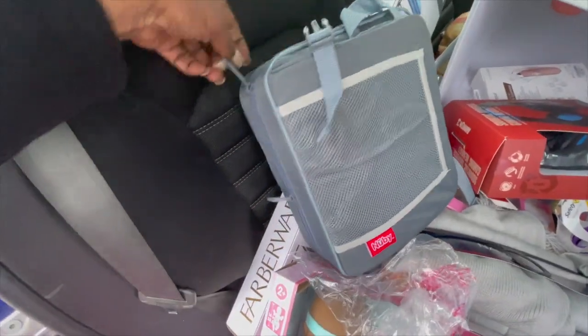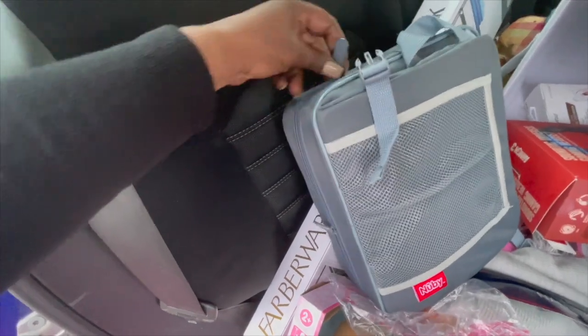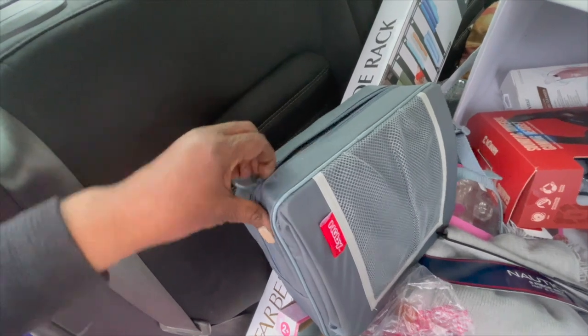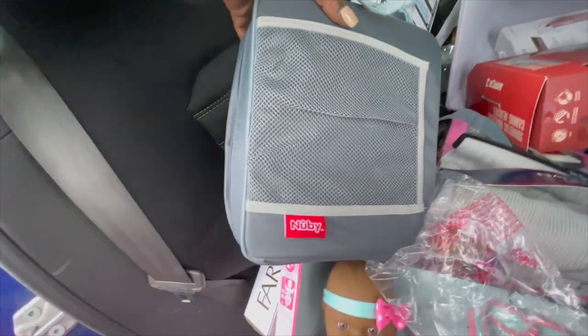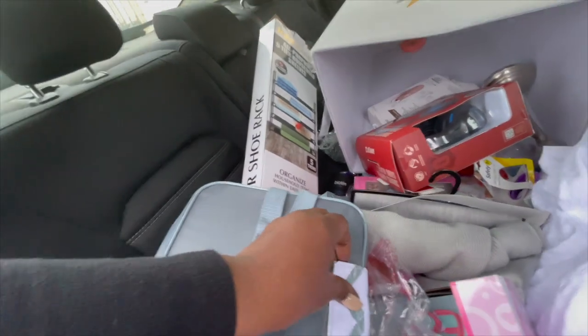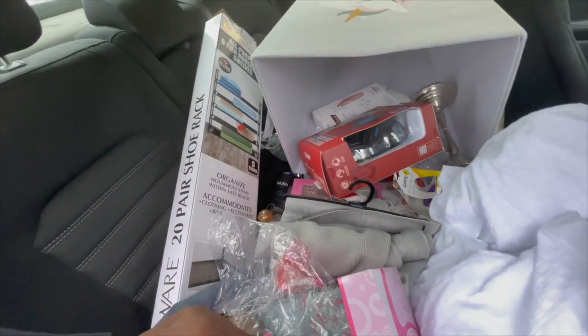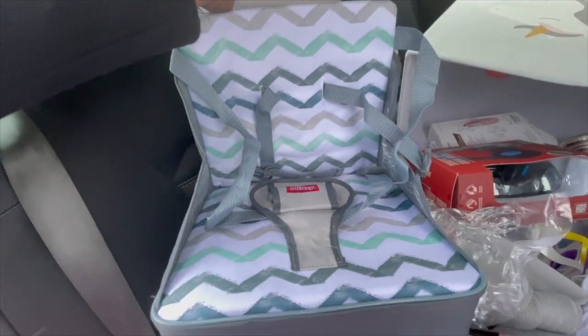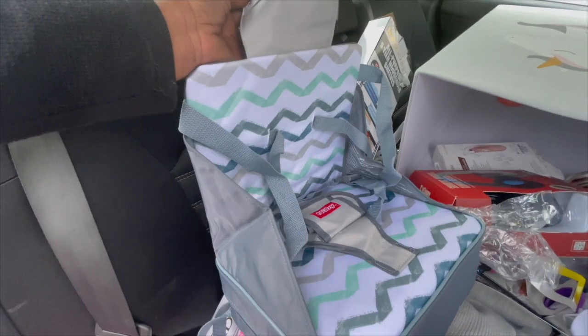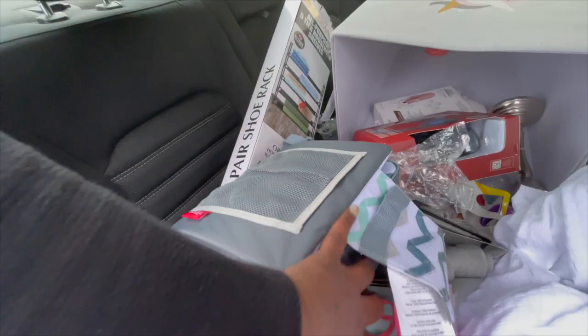Let's look in here and see what's in there. I don't know. I guess it's a lunch bag. Yeah, I guess it's... Oh, wait. It might be a changing pad. Oh, something. Oh, it's a little baby seat. Wow. That's cute. A little portable baby seat.